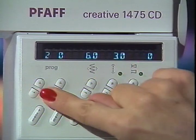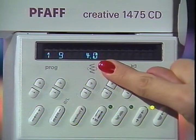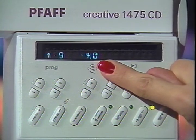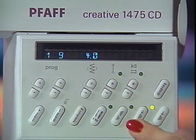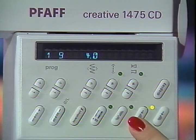Select program 19. The pre-selected width is 4 millimeters. This is the common distance between the two holes in any button. If your button is of an unusual size, you will need to check the swing manually. Notice that the light is lit above the single pattern key. This means the machine will sew one complete sequence.